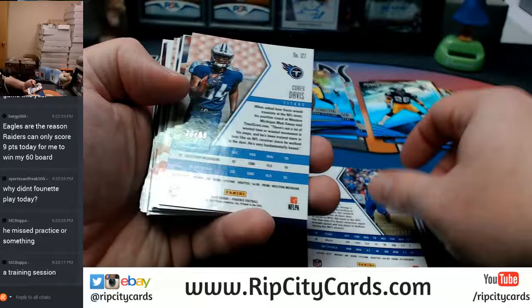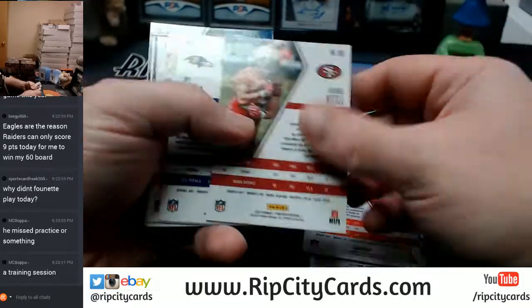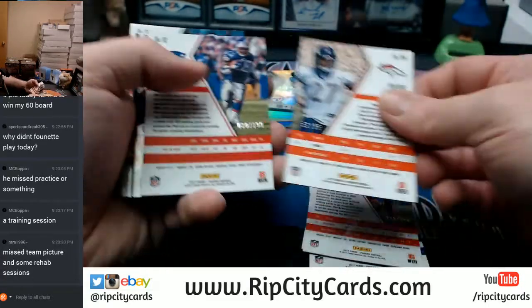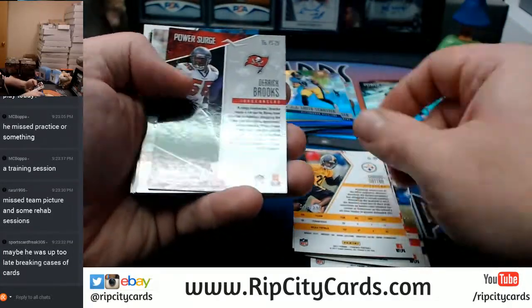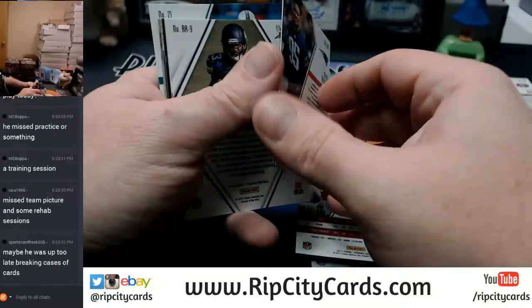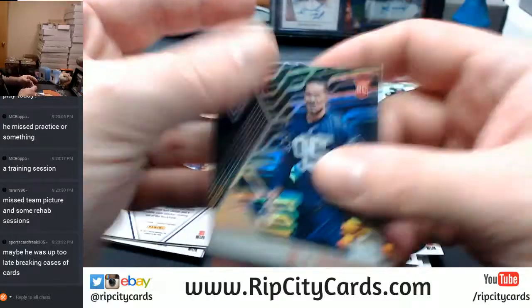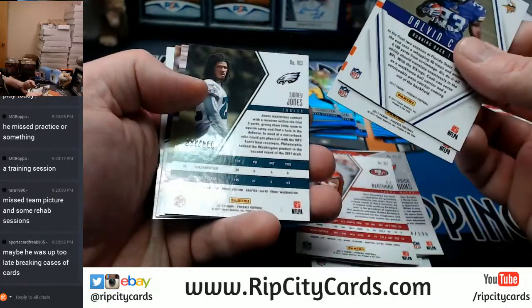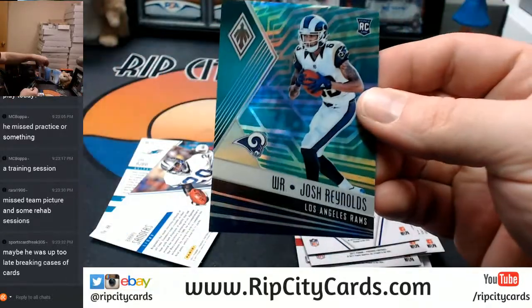Okay, McCoy to 299, Davis to 99, Crowell to 299. Langley to 75, Curtis Martin to 199, Cameron Sutton 299, Derek Brooks 199, Beathard to 199, Derek Rivers to 10 for the Pats. Dalvin Cook to 299, Glennon to 75, Sidney Jones to 299, Josh Reynolds to 25 for the Rams.